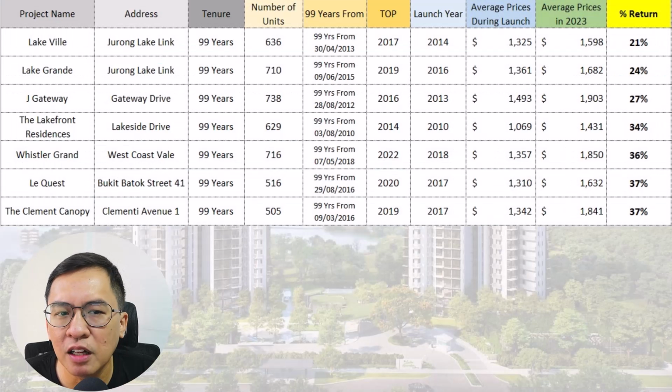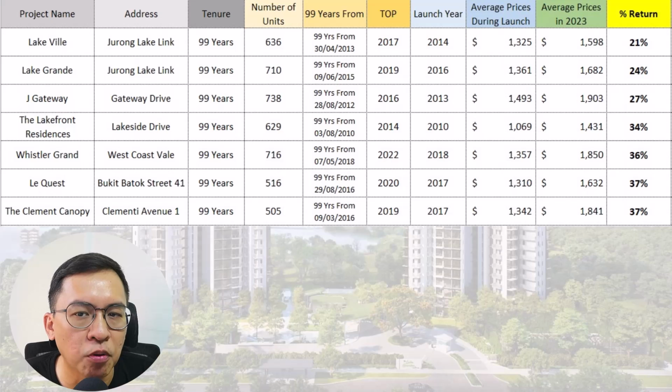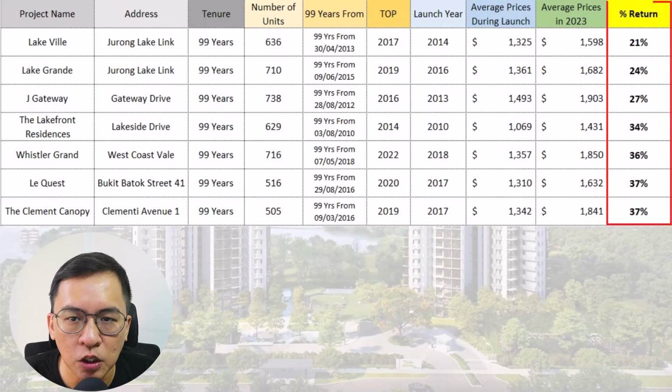Here, what can we learn from the above? Property price will appreciate in the long term. Most, if not all, new launches in the West are profiting from a low of 21% to a high of 37%. Many factors affect their return. These include the initial selling price, market condition, future development, layout, and quality of the project itself.